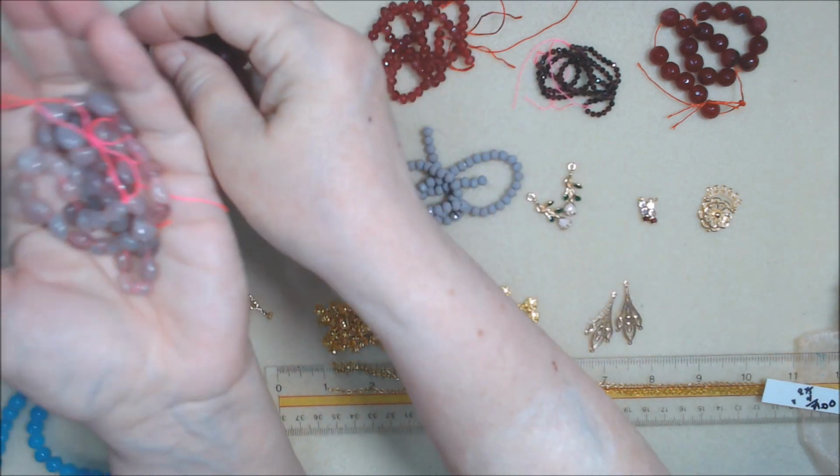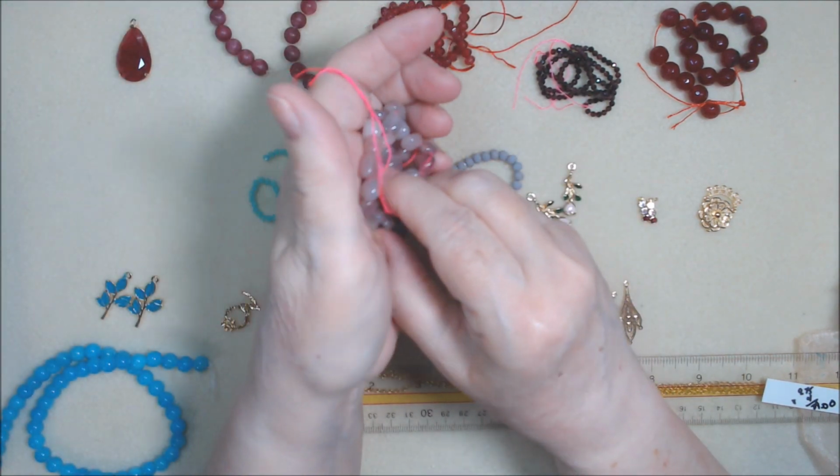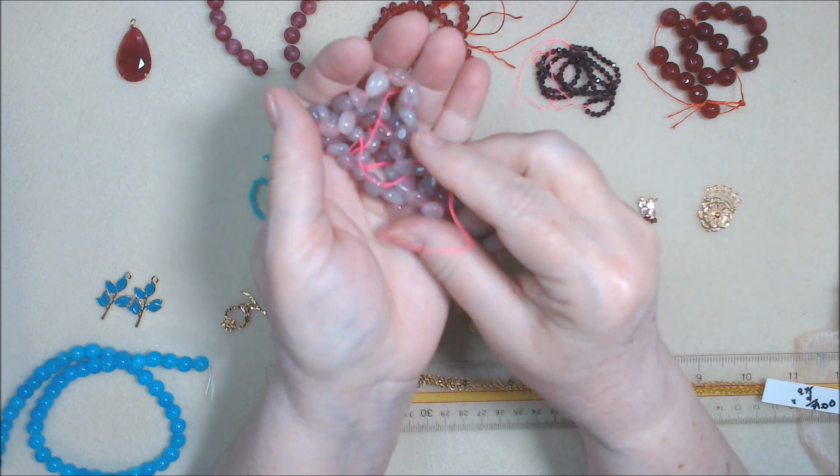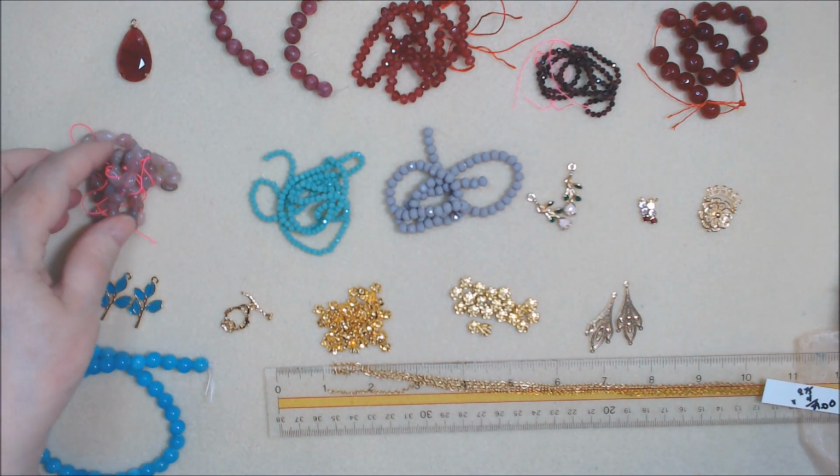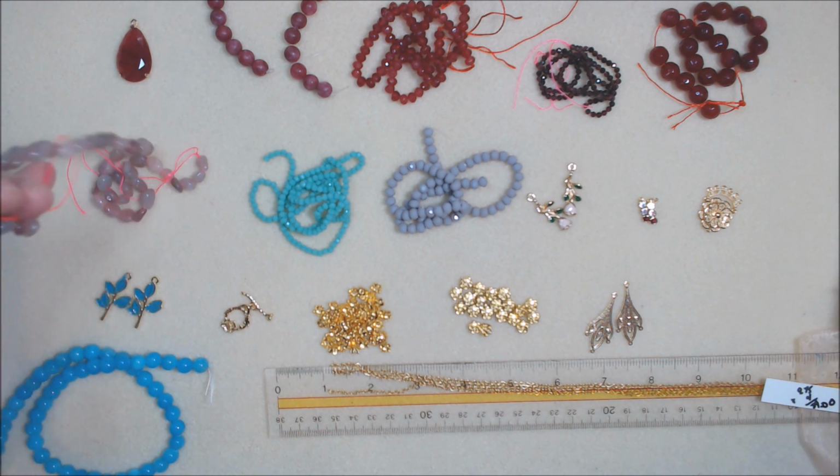Yeah, they'll go. I think I like them with the purple better though. Rose quartz, tumbled nugget, 16-inch strand, and like I said, I have 53 total on there, maybe 50 that I'll use kind of thing.